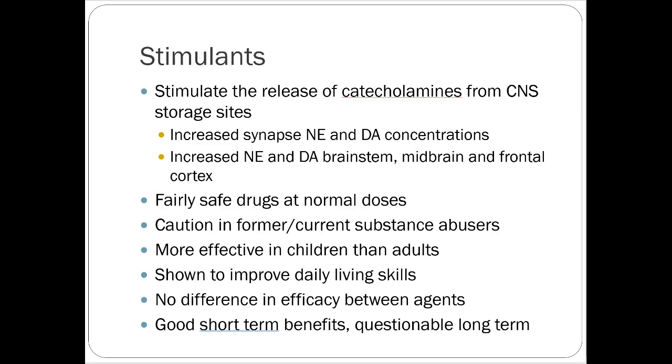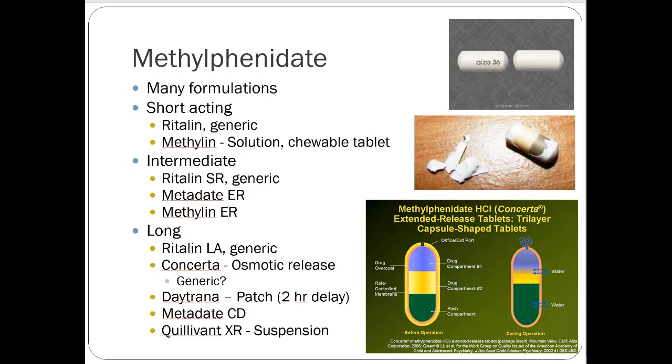Most studies really only looked at short-term benefits, and there's still question marks on long-term data, and especially with children, like how do kids react long-term, and we'll talk about that in a little bit. Methylphenidate was one of the original widely used stimulants. It's got a lot of different formulations. Short-acting Ritalin is the brand name of this, but it's been generic for quite a few years, and a lot of these formulations are actually generic. There's some intermediate formulations and then long-acting formulations.